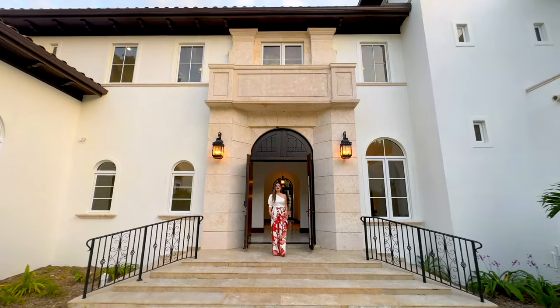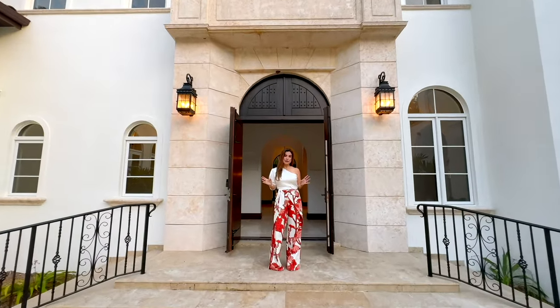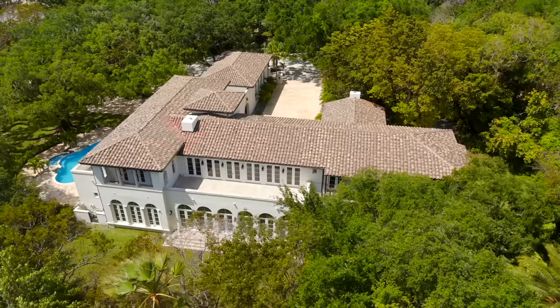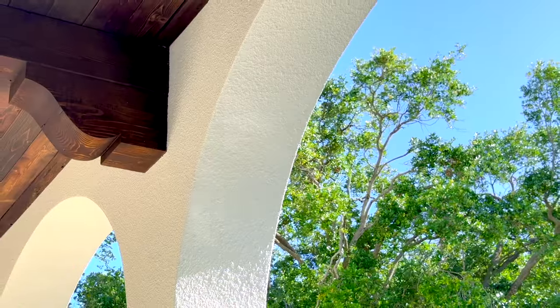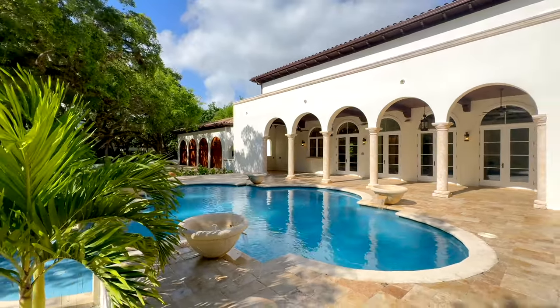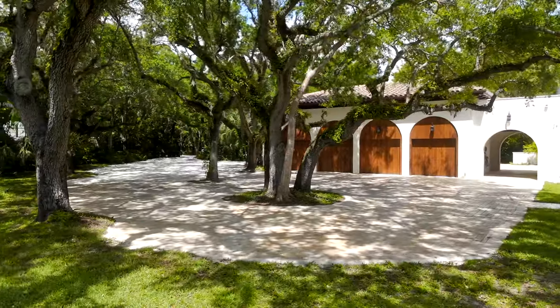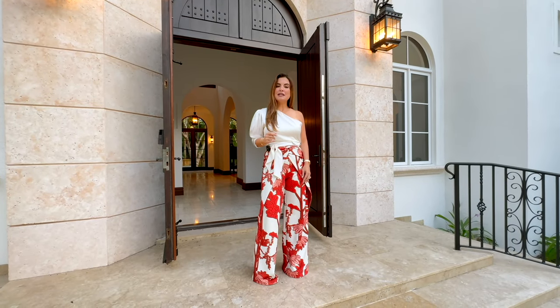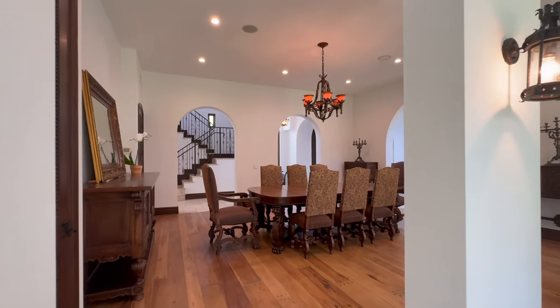Bienvenidos to Villa Palma Real. This beautiful masterpiece designed by the renowned architect Ramon Pacheco is a dream come true for the Mediterranean lovers. Situated in South Pinecrest, over a 2 acre lot and over 12,000 square feet, this home is the next level home. Join me as I show you this beautiful masterpiece.